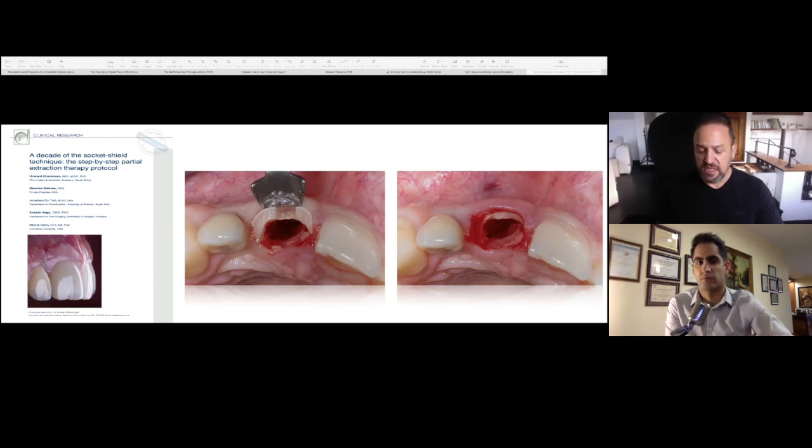It shows that we're going to get collapse if we take the tooth out. It's unequivocal. There's too much data from too many groups. It's not one group saying there's collapse. There's so many: Botticelli, Ferrus, Evans, Cavani, Quadropoli. There are just so many different groups around the world that have shown that post-extraction, the socket collapses. Whether we can get bone and whether we can get soft tissue, your soft tissue is going to collapse one way or another.